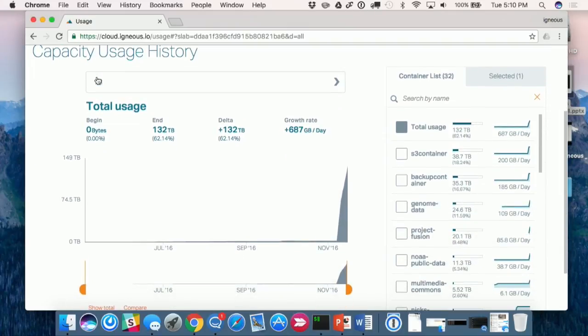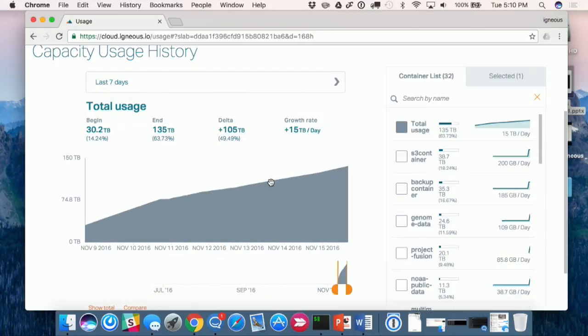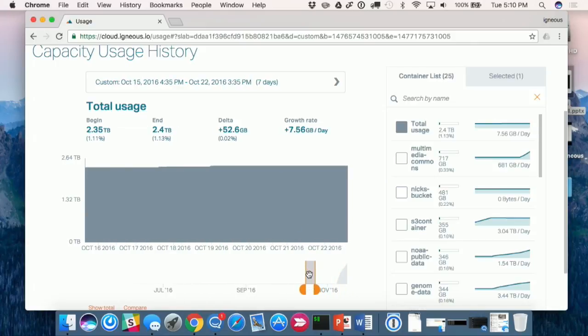A lot of this is about being able to go in and say, let me just look at the last 7 days. And now I get a quick view of where we started 7 days ago, where it's at now, the change in growth rate, and how fast it's growing per day. And I can grab this and pull that in real time. This is just highlighting that a lot of the metrics we're collecting are very rich in terms of what we're able to display back.